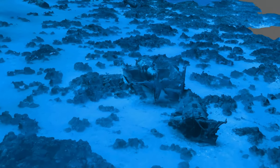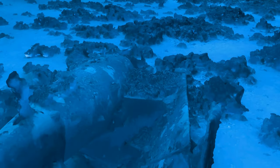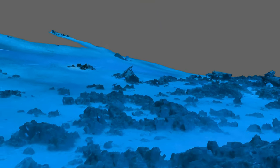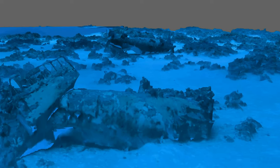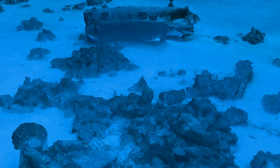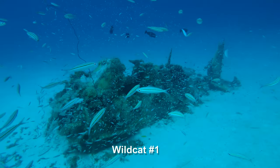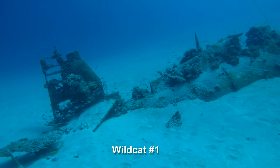The wrecks of at least 7 Wildcats are in the aircraft graveyard. They lie in close proximity to each other just inside the North Pass entrance to the lagoon, and all 7 are FM-2s. Being in close proximity to each other makes it easy for divers to explore all 7 of them with just a couple of dives. The Wildcats lie in depths ranging from 60 to 95 feet. All of them were stripped of most of their equipment, such as engines, instrument panels, armament, and other parts by CASU F-20, prior to being dumped into the lagoon.